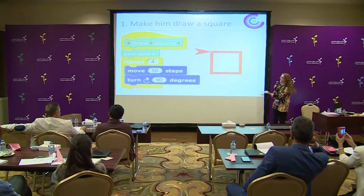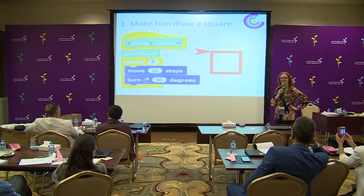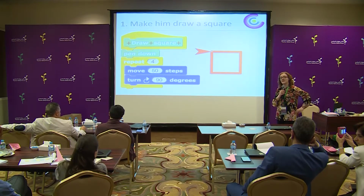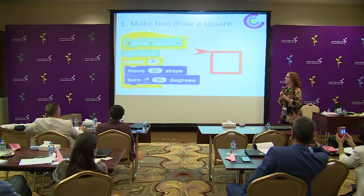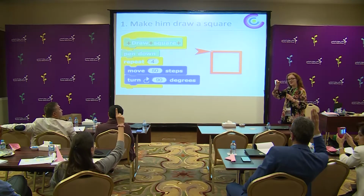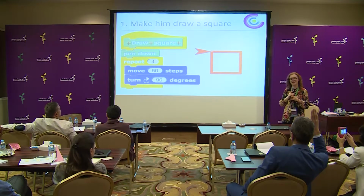So now that you've seen the instructions that make a square, how would you adapt that? How would you change those instructions if you wanted to make a triangle instead? I prefer to use the x and y axis in Scratch. Yeah, you could do that. Yeah, so that's true. And then you can design exactly where they go, and you just need to think about what order. Yeah, you could do that. Did you want to say something else?